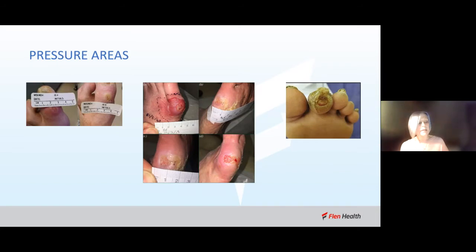Often in diabetes, it's the shoes, the footwear that have caused the problem. So somebody will buy a new pair of shoes, they won't realise that there's a seam in there that's rubbing their toes, they'll carry on walking in it because they're not getting that pain sensation.